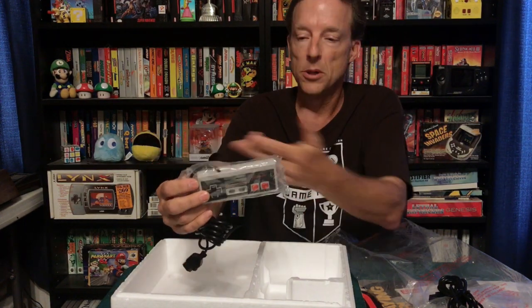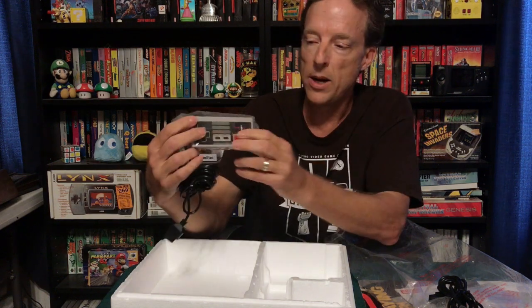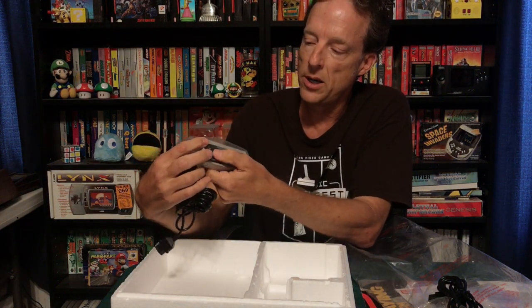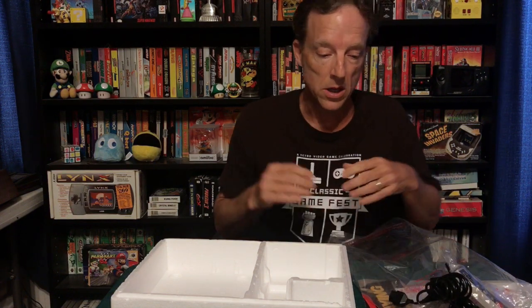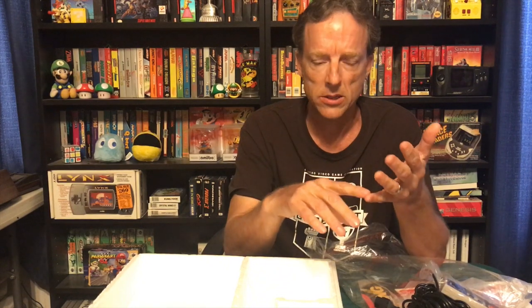So the owner put the sleeves back on, never played it. The buttons are very sure, very firm. So this NES was barely used, if at all. Anyway, what I wanted to do was take you back to the late 80s, early 90s with the brand new Nintendo NES. This is what you got in the control deck set.